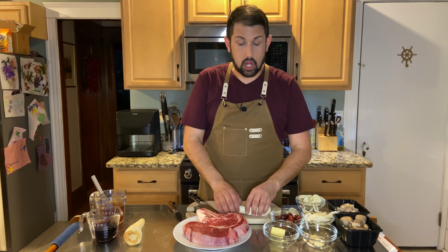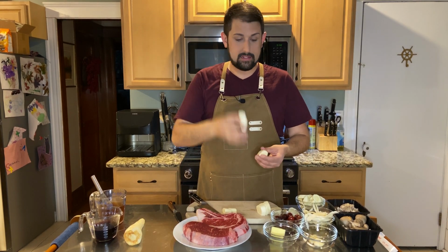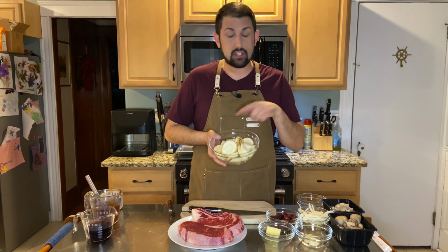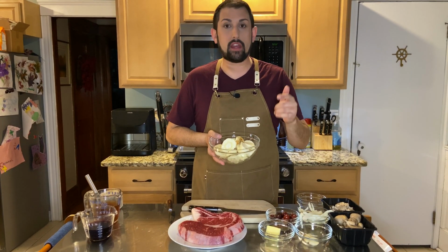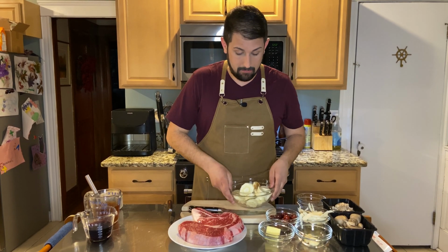So I'm just cutting these on the bias. As you can see, it's just fairly thin, maybe half an inch on the bias. After I finished cutting up my parsnips, I just put them in a small bowl and I toss them with a little bit of olive oil, salt, pepper, and then some dried thyme.